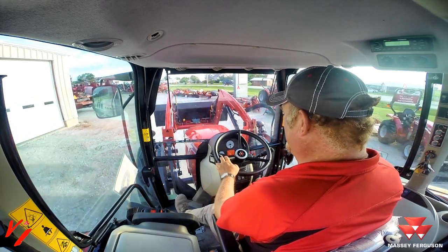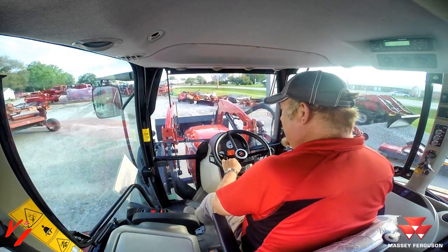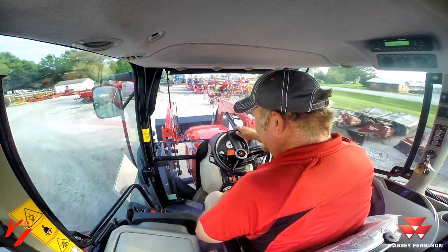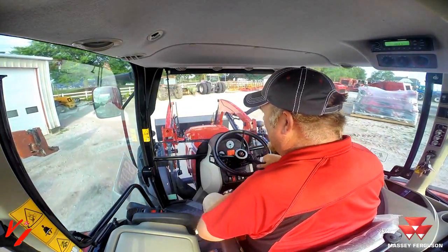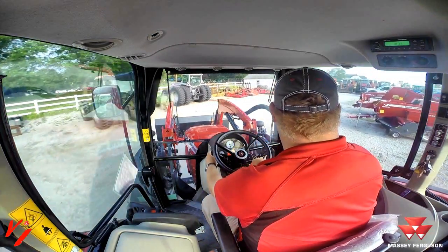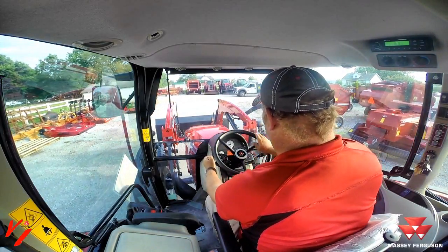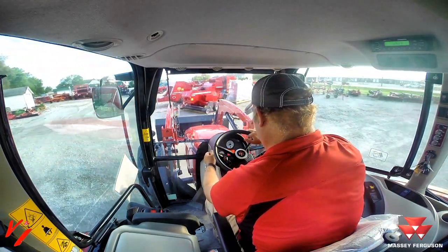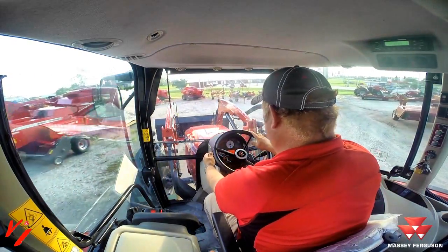Raise and lower your loader there. Want to speed up, shift gears. We can do that too. It's a fixed ISO mounted cab. Isn't that smooth? Smooth operator.